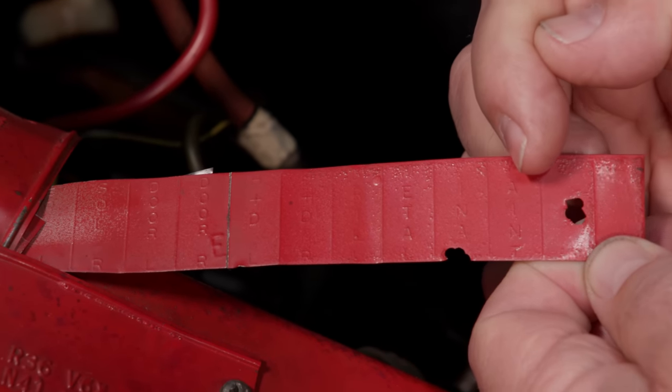That's an inspector's tag, and you'll see there's lines in it, and they're made to be folded and broken off after each inspector inspected it. You can see they have names on them. One says paint, one says trim.